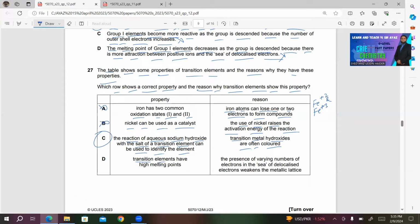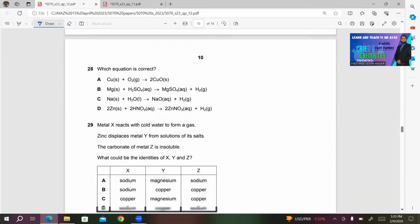D. Transition elements have high melting points. The presence of a varying number of electrons in the sea of delocalized electrons weakens the metallic lattice. If the attraction in the metallic lattice decreases, it means there will be a low melting point. It can't be a high melting point. So this is also incorrect. Only choice C will be the right answer in this case.